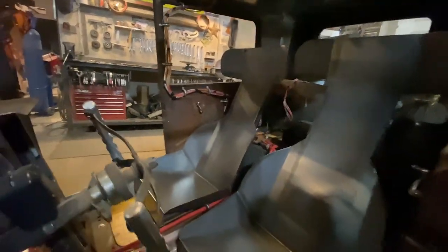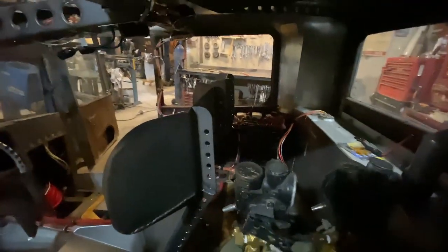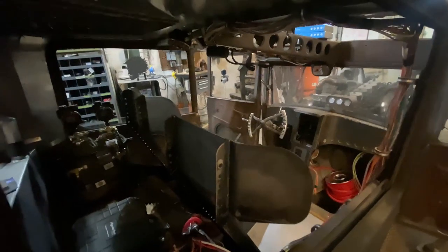Let's go for a walk. Yeah, I like the way the holes in the back work with the T-bar up there as well. Not much light back there, unfortunately. Can you see anything through there? Nah. Yeah, it matches the holes in the roof up there. Steering wheel. It'll line up with the back of the seat and the dash.